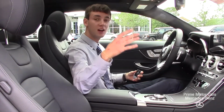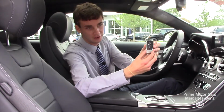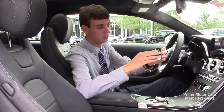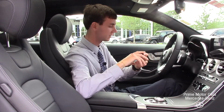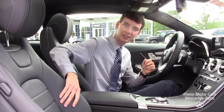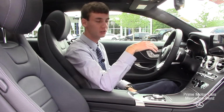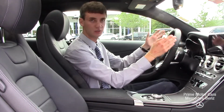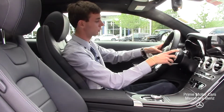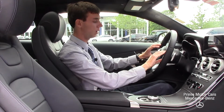A lot of changes on the interior to the 2019. I want to start right away with the key that you have here. So this will look familiar for E-Class and S-Class for 2018, but it's moved over to the C-Class. We have a graphite MB-Tex leather interior, so it matches that exterior color. Some other changes you'll see is our steering wheel. So this is more like the S-Class that we'd seen in the previous model year. Our cruise control settings are now on the steering wheel as well, so we have much more brushed aluminum.